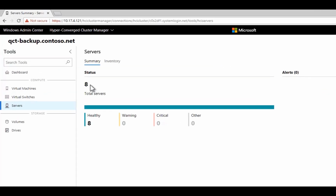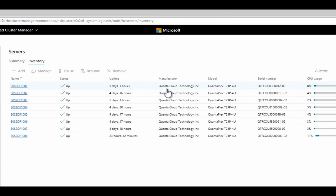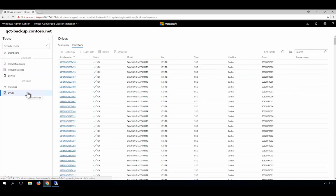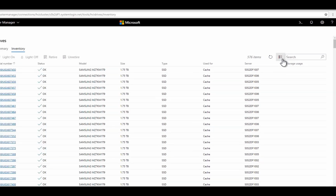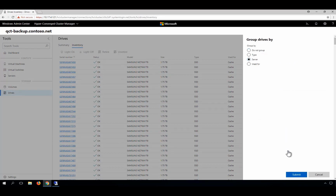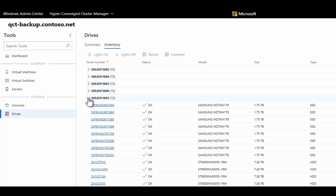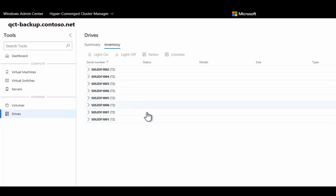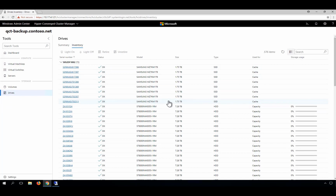Here I look at it in Windows Admin Center. I have 8 servers. You can see they're here, they're all up. They're all Quanta manufactured servers. If I look at the drives, there's 576 drives throughout this 8-node Storage Spaces Direct cluster. If I look at it on a per server basis, each server has 72 drives, 8 of the drives for caching, the remaining drives for capacity, and this is an SSD with HDD drives.